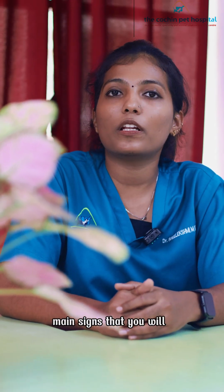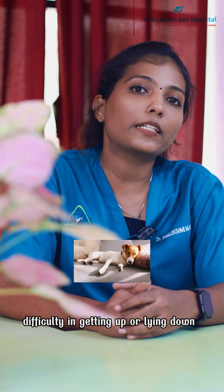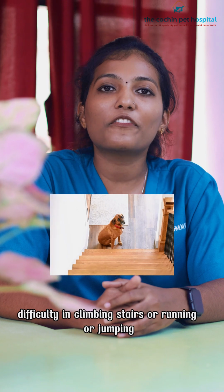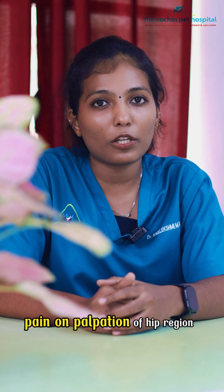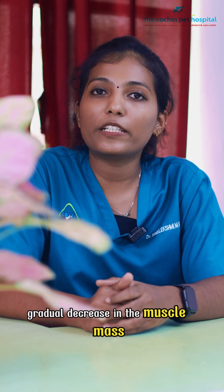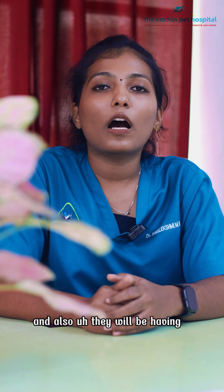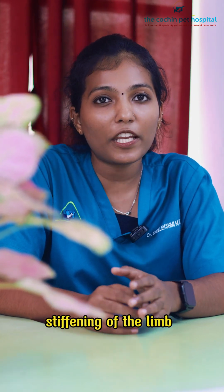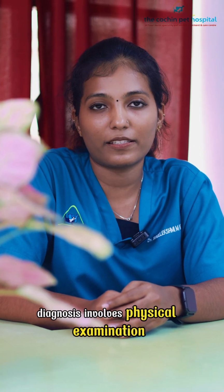The main signs that you will notice if your pet has a bad hip include difficulty in getting up or lying down, difficulty in climbing stairs or running or jumping, pain on palpation of the hip region, gradual decrease in muscle mass, especially in the hind limbs, and stiffening of the limb, especially after a long exercise or after rest.